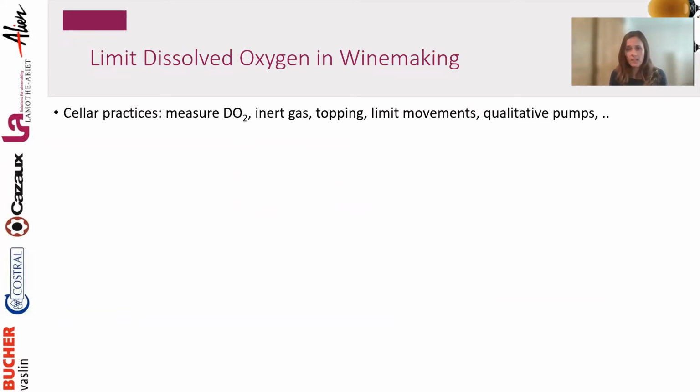That's a very good cellar practice. So use inert gas when you do any transfer, top regularly, limit movement, use quality pumps and be extremely careful when you pump wine from one place to the other. Some pumps dissolve much more oxygen than others. And then measure your DO all the time, all the way, so you can actually understand where you pick up oxygen.